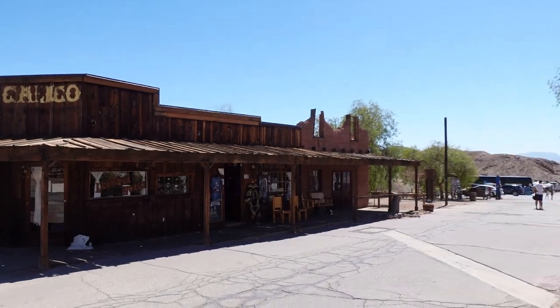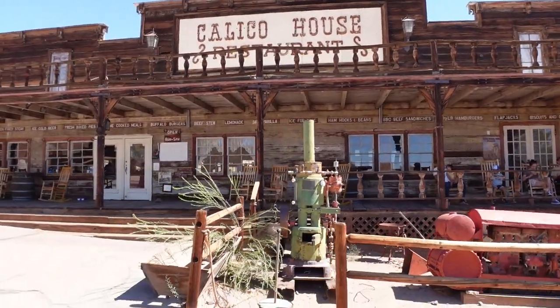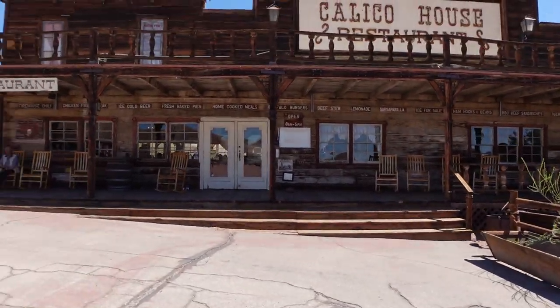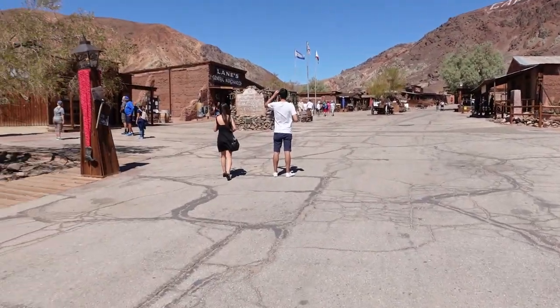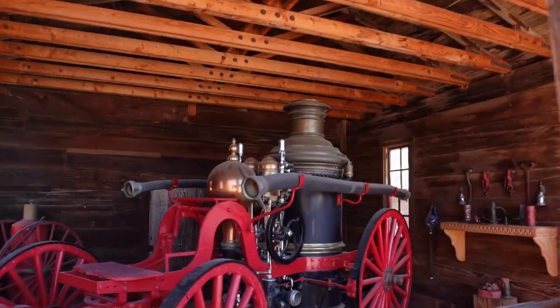As soon as you come in, there's a few shops there. Lever Works. That's the Calico House restaurant. Got ham hock and beans, barbecue beef sandwiches, beef stew, buffalo burgers, home cooked meals, that's cool. And they've got little rocking chairs. You can sit and chill on them. Let's get this old fire truck up. An old timey fire truck.